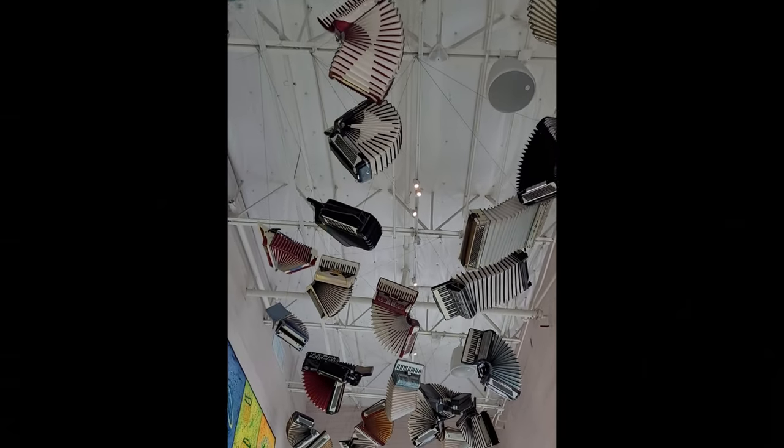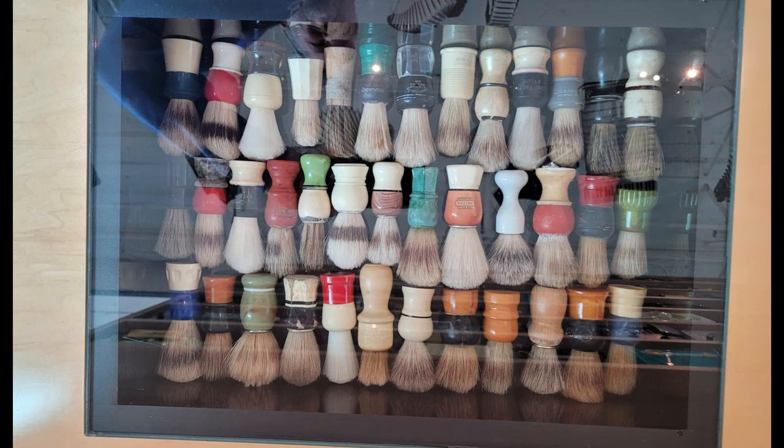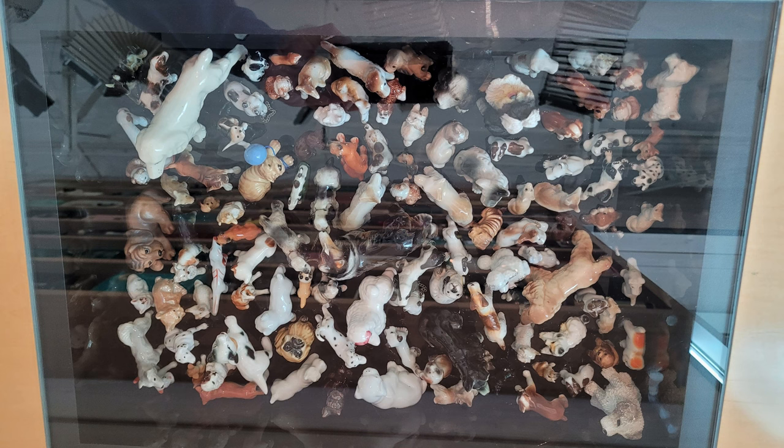His collection is displayed in many ways, such as hanging from the ceiling, large shelves on the wall, but most of the collection is in these little boxes and the desks that you see in the room. Pretty ingenious way to display his collections.